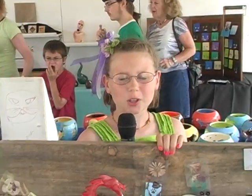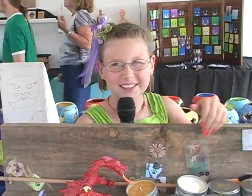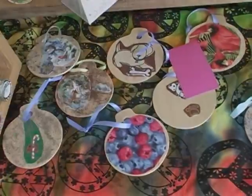So I'm Clover and I sell all this, and I've been here for 2 years. This is my 3rd year and I'm 9. Okay, so I make candles and bookmarks and ornaments and necklaces and earrings.